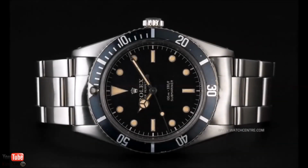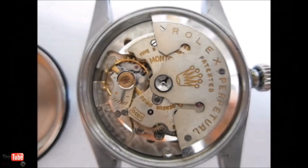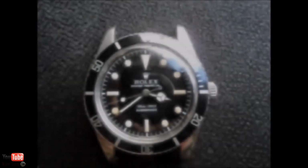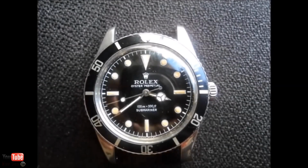Both of these watches shared the same movement, which was the new caliber 1030, but like I said, for some reason they had two different depth ratings. These lower depth rating watches are now highly sought after and very collectible. As for production years for both of these watches, the reference 6538 was produced between 1954 and 1959, and the 6536 was produced from 1955 to 1959. Like I said, they both had exactly the same movement. It was just a difference in depth rating.